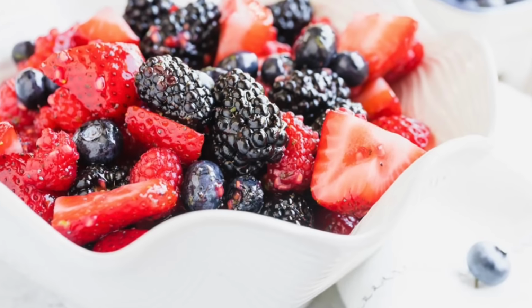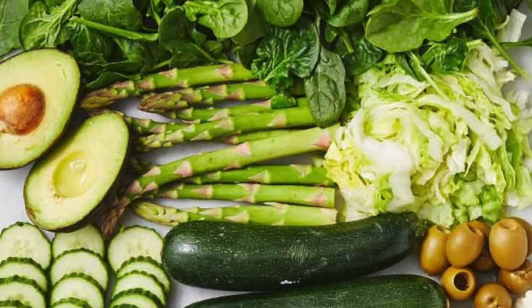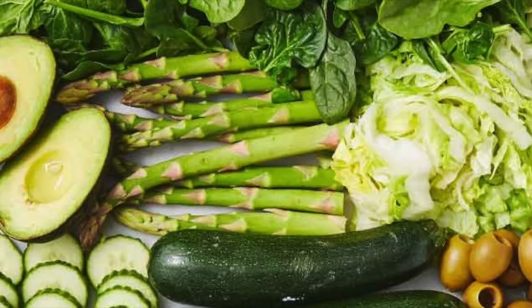Examples of low-carb fruits include avocados, olives, berries, and coconut. Low-carb vegetables are basically anything that isn't starchy. So broccoli, asparagus, mushrooms, not technically a vegetable, but I'm going to include them here, cucumber, lettuce, cauliflower, etc. Now, if you do want to include some starchy vegetables, some fruit that's a little bit higher in sugar, it's not going to be the end of the world.